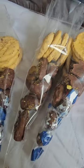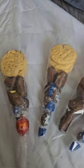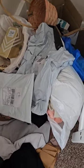So guys, I've done four of them. I've done one for my own house as well. Have a look. I didn't want any chocolate, so I've left that one for myself, and then I've done the rest. There they are, four of them. Got this big pile that I've been keeping here. I need to pack all of this stuff as well.